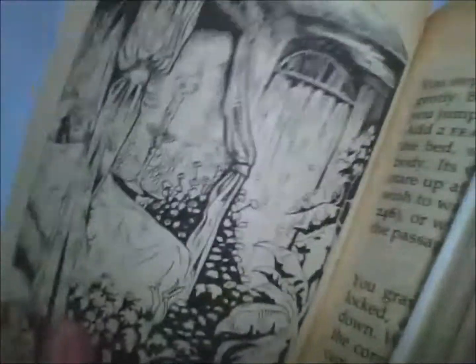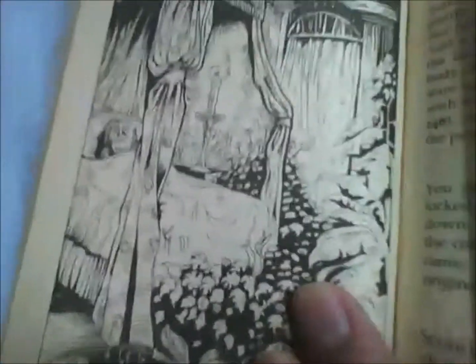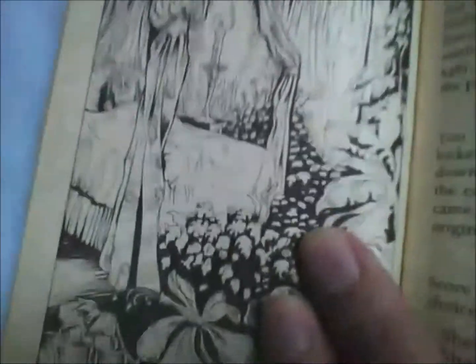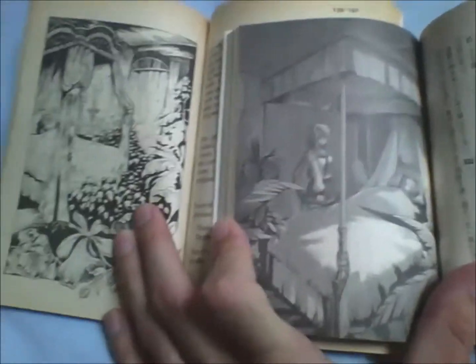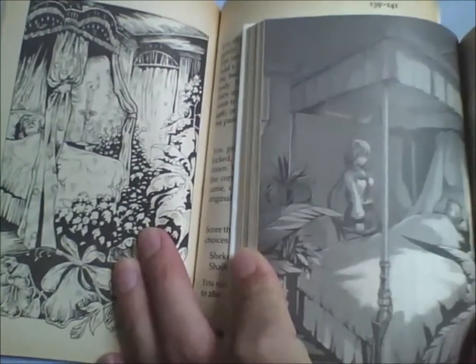Your perspective comes from the left, you come to the bed from the left. And yeah, trying to remember to pull out to show you both at once.